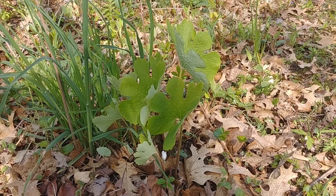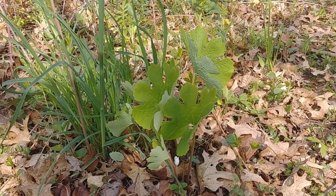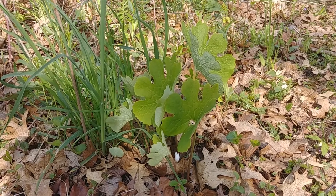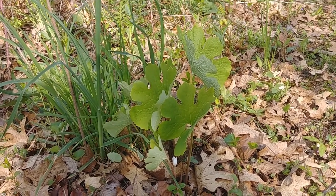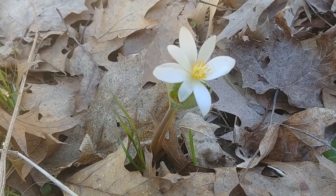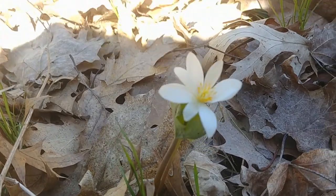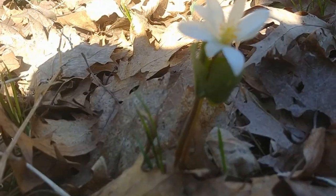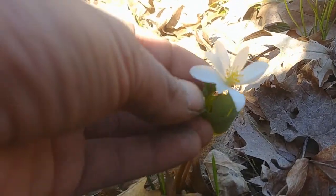This plant here, bloodroot, is one of those plants that have already finished blooming for the year. You can just see a little bit of the flower remnant down at the base. I did take a video from earlier in the year, and these guys have a perfectly white flower with the yellow inside. And you can see down below, its leaves are actually wrapped around the stem right here.